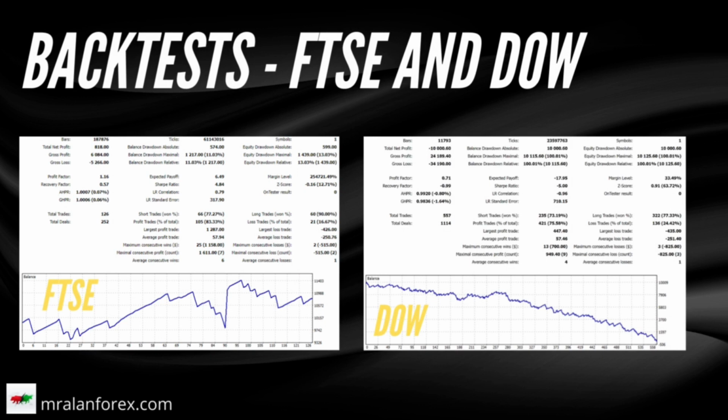Likewise, backtests on the FTSE 100 and Dow were not very impressive. FTSE does end up in profit, but dare I say, by luck because of the small number of trades and inconsistency of the equity chart. And the Dow chart is a very linear chart down to zero.